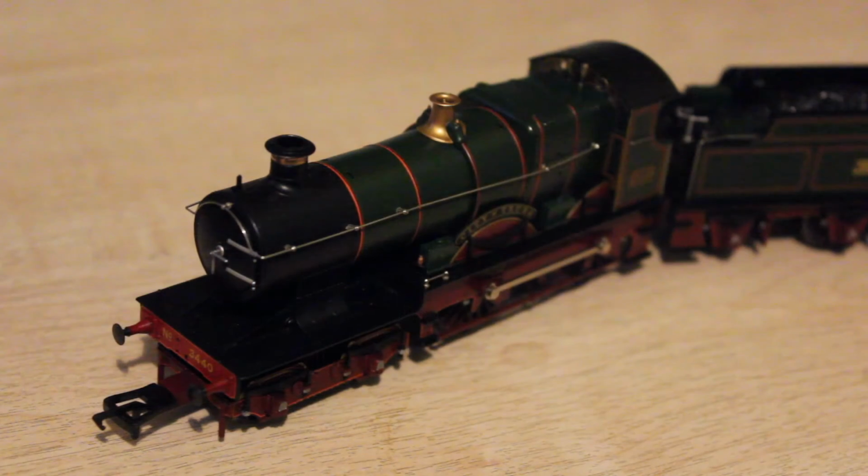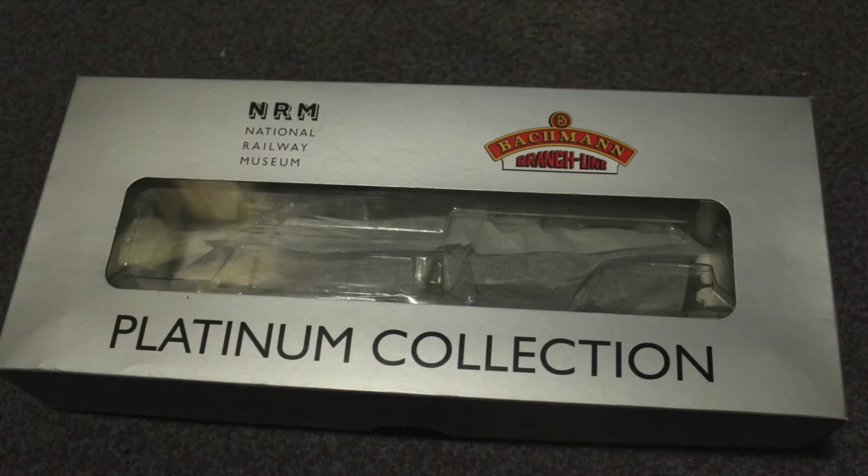But anyway, I think this is a fantastic model overall, and I'm really impressed with it. It's quite rare, and this is exclusive to the National Rail Museum in York and also the Locomotion Centre. And it comes in a different type of packaging as well, as you can see here.